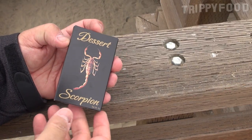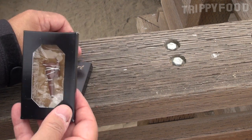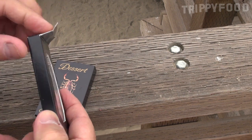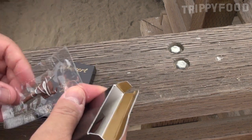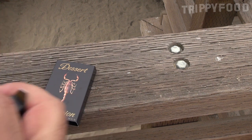It's a very nice package. I think we're gonna save this. Ooh, look at that. The guest of honor at our special dessert. Let's give this a try. Now, scorpion covered in chocolate is a little bit weird, only because scorpion, to me, kind of reminds me more of, like, a shrimp or a lobster, but we're gonna try this.